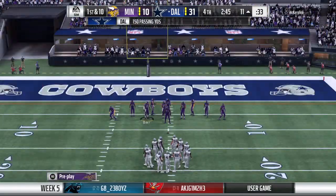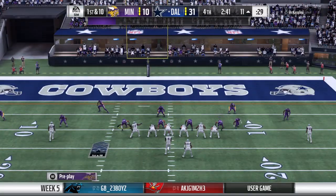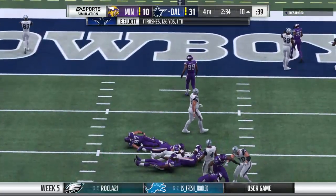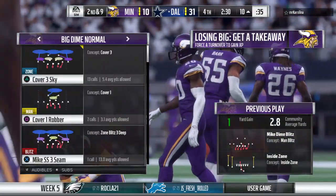So here we go. 1st and 10 now. And on the outside, they're playing press coverage. They'll run it now out of the gun. And he'll get this one down to about the 10-yard line. Just a yard on the pickup there, and it'll bring up a 2nd and 9.